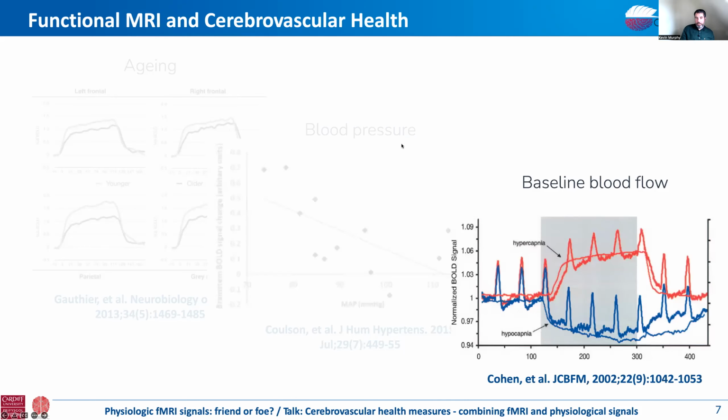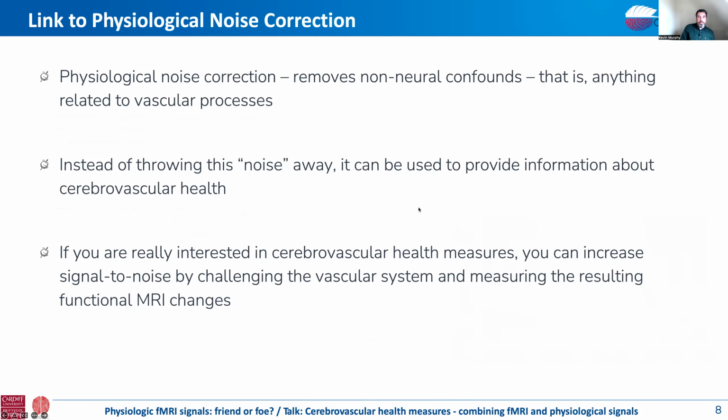And finally, this is a paper from 20 years ago. Cohen showed that by increasing or decreasing baseline blood flow using hypercapnia or hypocapnia, you see differences in the size of the BOLD response. And so the question is, are those differences really related to neural activity, or is it because the baseline blood flow is different? So these are the reasons that you would want to measure cerebrovascular health.